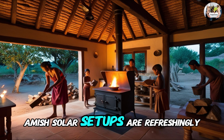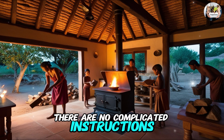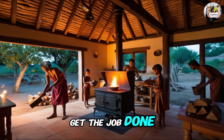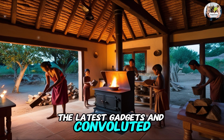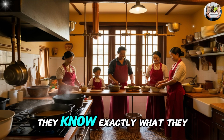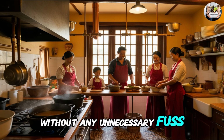Amish solar setups are refreshingly straightforward. There are no complicated instructions or flashy features, just functional systems designed to get the job done. In a world obsessed with the latest gadgets and convoluted tech, their approach is a breath of fresh air. They know exactly what they need and go about achieving it without any unnecessary fuss.